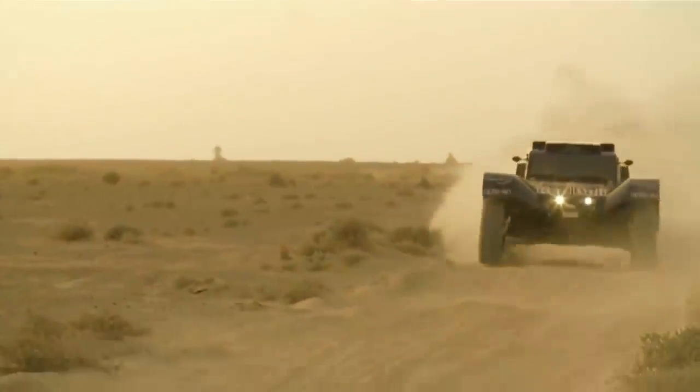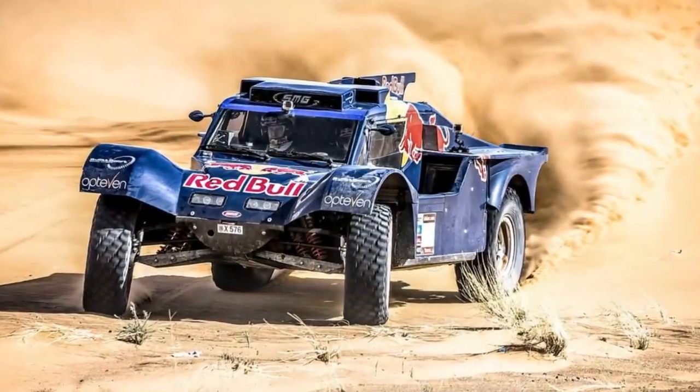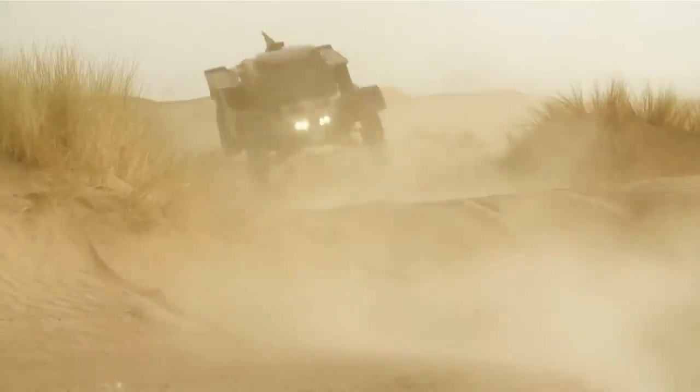Inside, you'll find a cockpit that looks straight out of a modern-day jetliner. The 420 horsepower engine is mounted behind the cockpit for rear weight distribution. This provides extra traction to the 2 rear wheels, giving it a distinct advantage over its 4-wheel drive opponents.